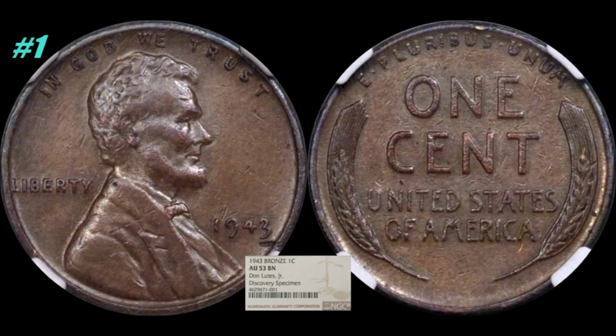And then finally, the number one coin, and probably the most talked about coin in the last month or two, is the 1943 bronze alloy transitional Lincoln Cent. Okay, this is the Don Lutz Jr. example. This is the one that I did a quick expose on a few days ago. And this is the coin that Fox News dubbed could be worth as much as $1.7 million.